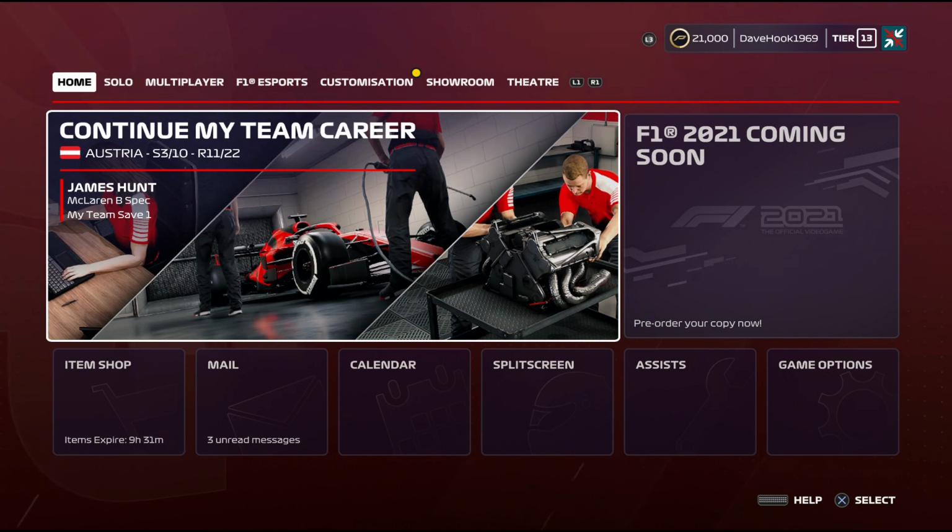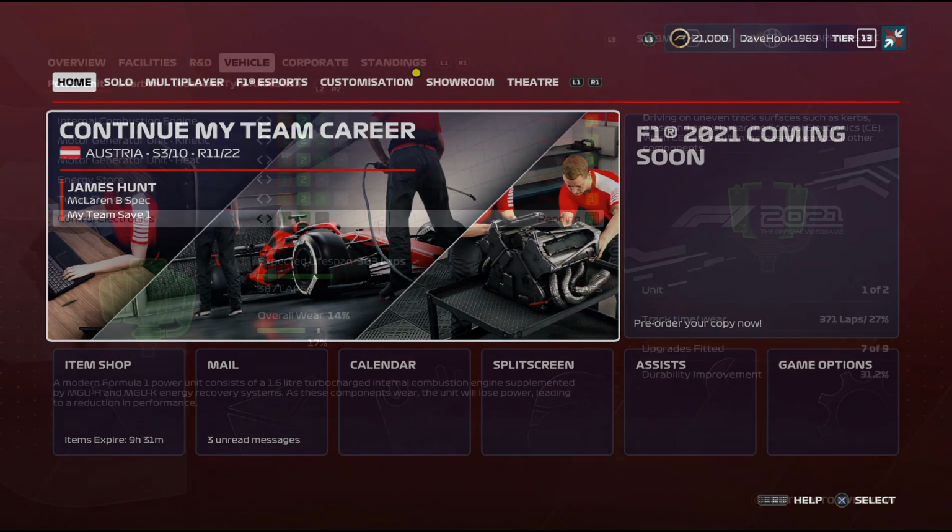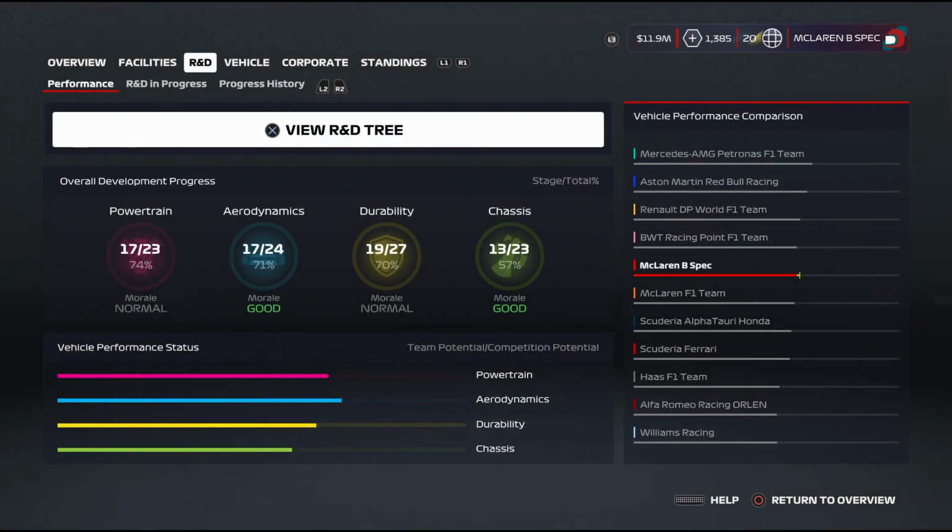And we move on to the next round of the championship. It's Austria for round 11 of the championship. But before we do that, we're going to have a look at our vehicle performance comparison chart. As you can see, we are still above the official McLaren F1 team. And we're doing pretty well in these developments.